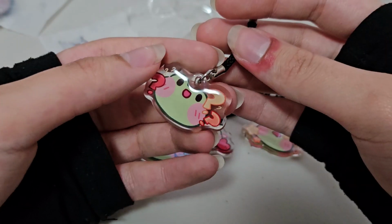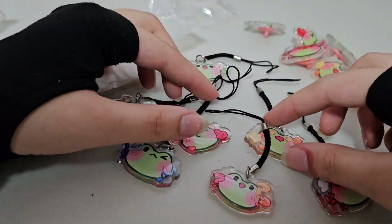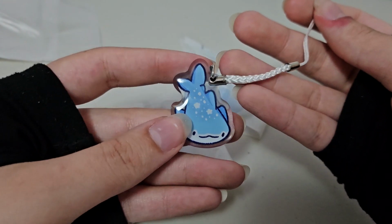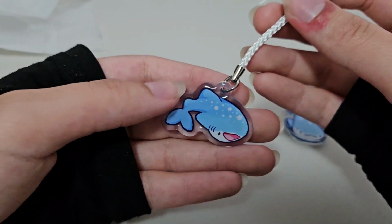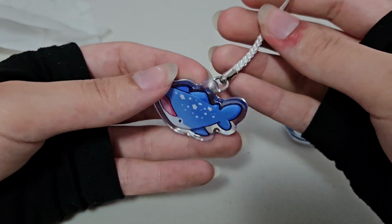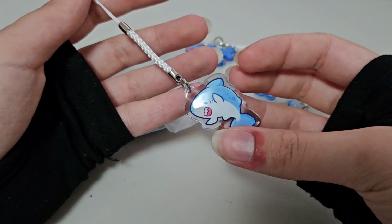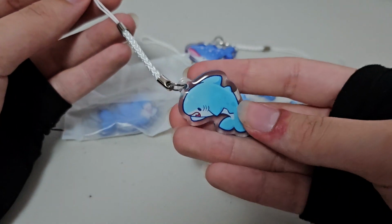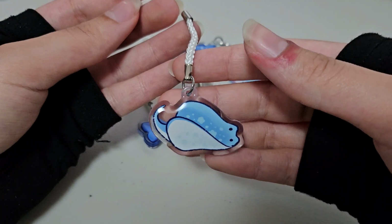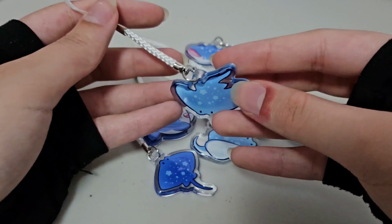I did also bring in a new product, which are these acrylic phone charms. I've got a huge range of designs, although I do admit that the designs aren't necessarily new. I've just recycled some designs that were initially created for acrylic pins and stickers, but it doesn't hurt to reuse some designs because different people like to collect different kinds of items, and being able to provide these different options is really good, for both you as the artist and for your customers.